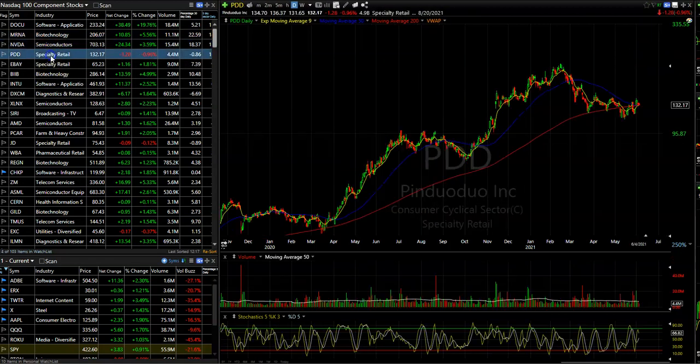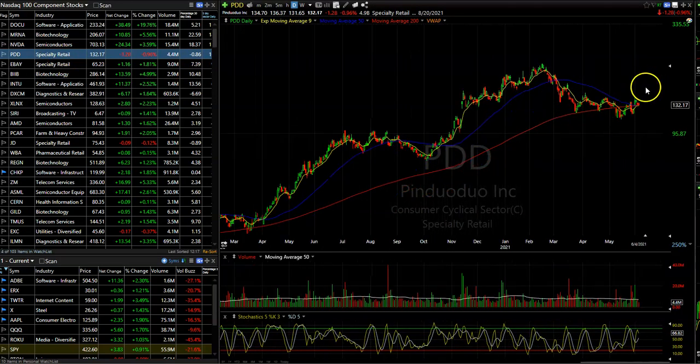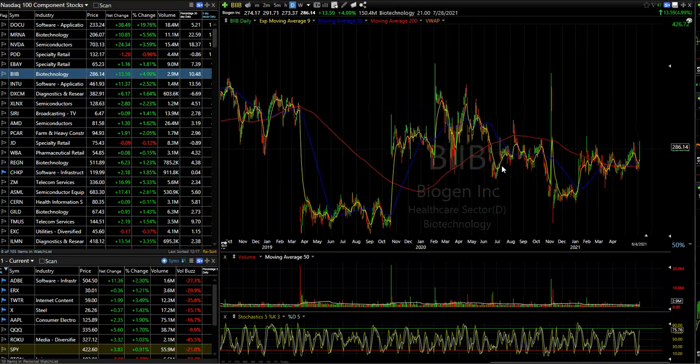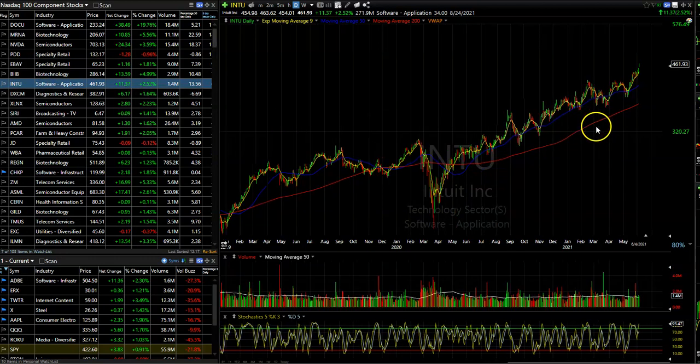Talked about NVIDIA already. Two retail stocks, PDD. This was looking kind of toppish. But if it remounts the moving averages and starts to show strength, I think it could be a long play. eBay looks very strong. BIB, biotech, not a pattern I would take. This trade, even though it led last week, looks like just kind of a jumbled mess here.